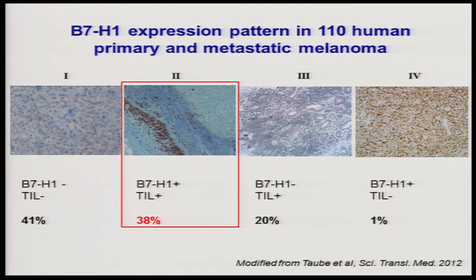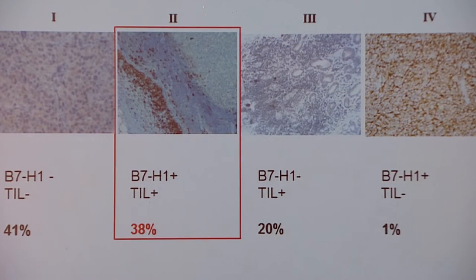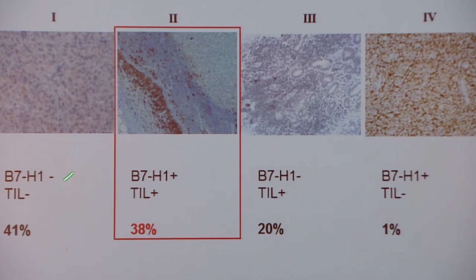Now, why is that? Okay, this is one of the very important issues we're very interested in. So when we did a study, we did an immunohistochemistry study with 110 human melanoma patients. We stained for B7H1, and also observed the tumor infiltrating lymphocytes. Then we see this can be divided into four different categories. Okay. The majority of them are in the first category. This has B7H1 negative and no infiltrating lymphocytes. This is one of the major issues in the therapy. We don't really see patients with this pattern respond. Okay. This is all non-response in this group. B7H1 positive and T cell positive: nearly all the responders are in this category.